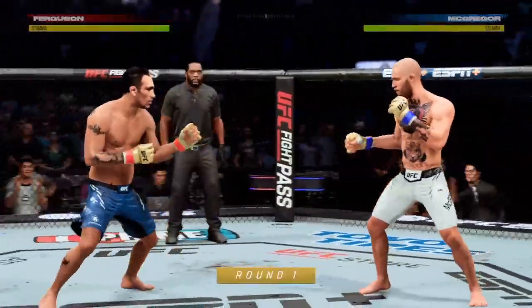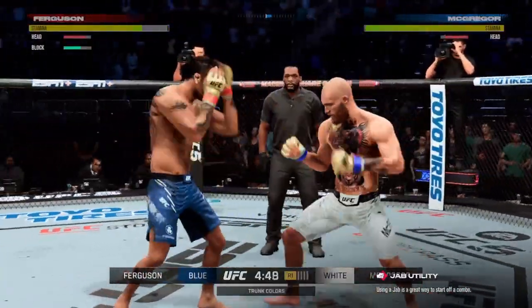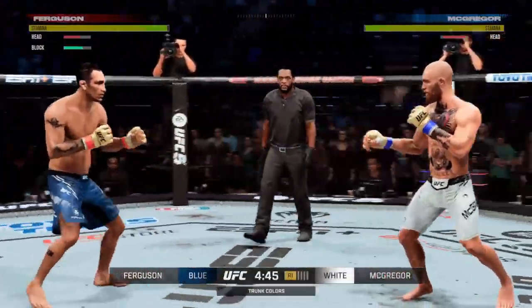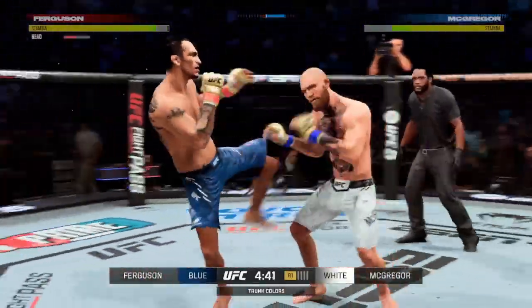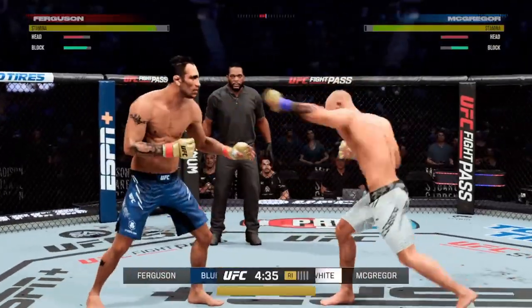Two future UFC Hall of Famers. Conor McGregor certainly going to get in, and Tony Ferguson, the first lightweight to put a double-digit winning streak on paper, certainly could boost his case with a win here tonight. Yeah, a win over Conor McGregor pretty much ensures that Tony Ferguson is going into the Hall of Fame.